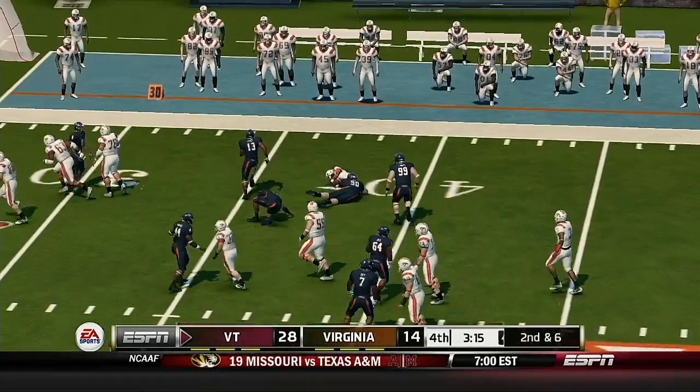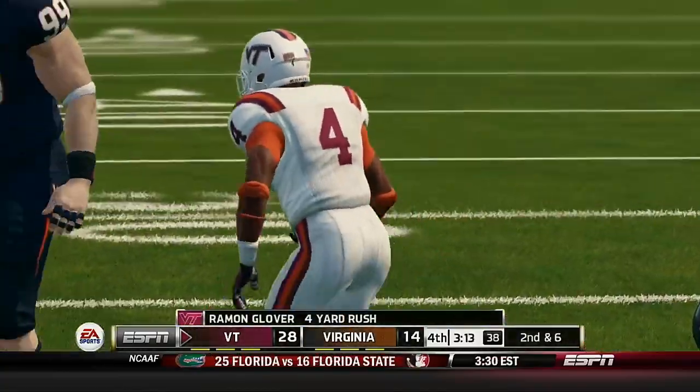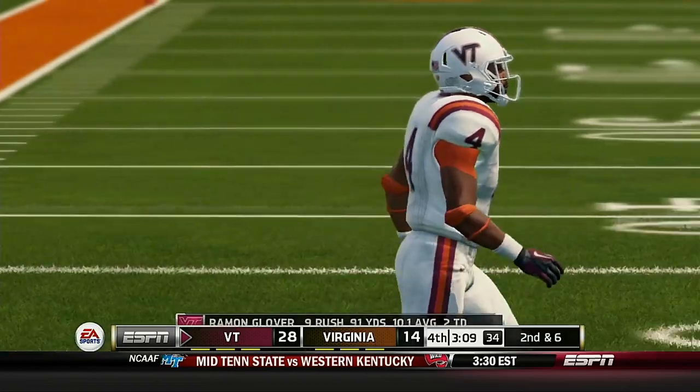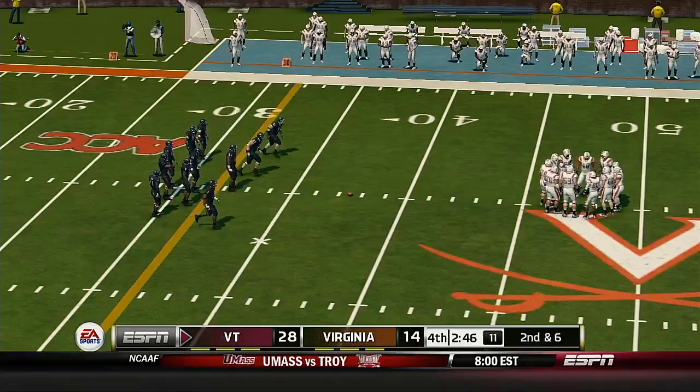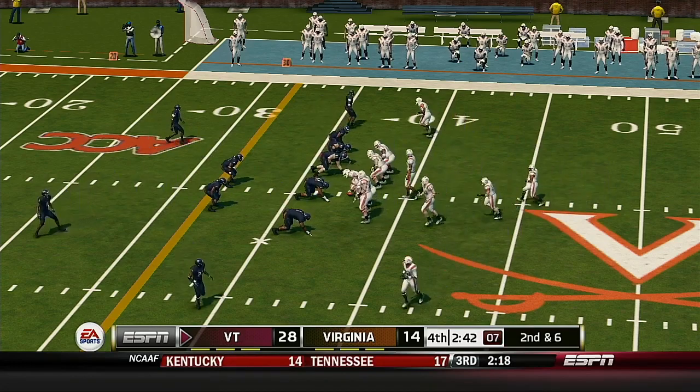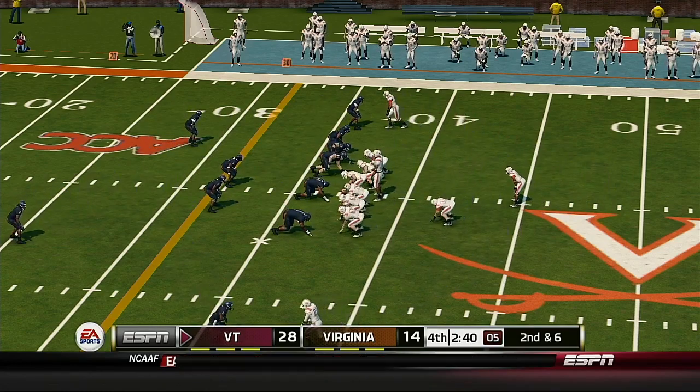Tries to get around the corner. Tackled after a decent pickup. Glover comes away with 5 yards on the carry. That makes it 2nd and 6. From the 37-yard line, 2nd down. Just under 3 to go in regulation.